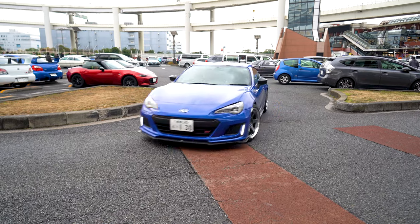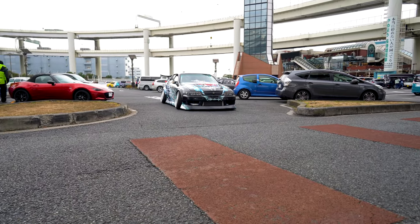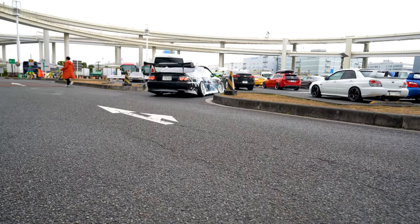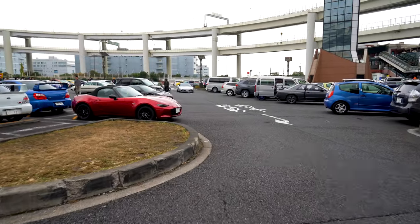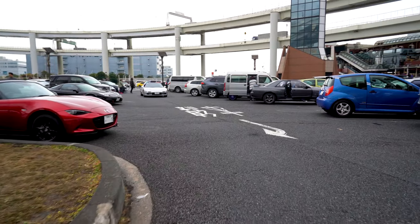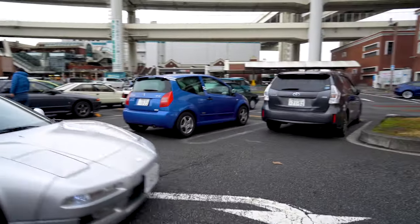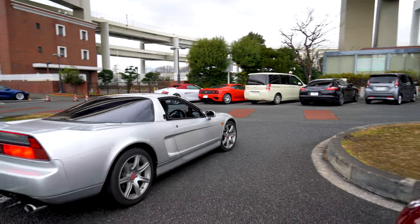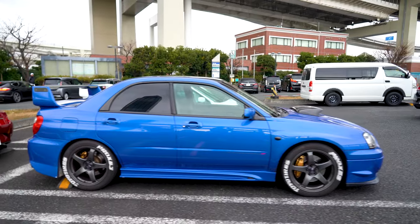Another 86. Technically it's a BRZ because it's a Subaru. Another stock NSX coming in. First gen with some second gen wheels. Take a look at the STIs that are here.